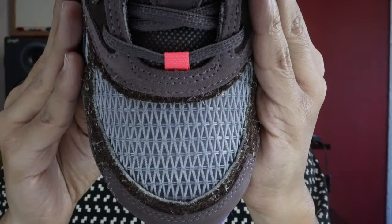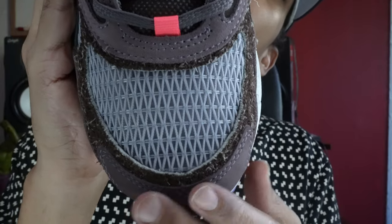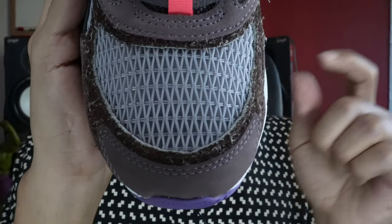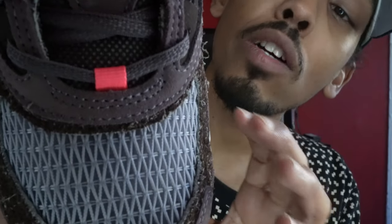Let's move to the toe box. You get a shot of all materials. On the front, we have one layer of suede. This suede is your typical suede, in this dark purplish color, a hue of purple. And outside of that, we have this brown, hairy suede, and it's not solid brown. There are strands of white throughout, so it just has a real rugged look.